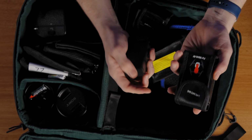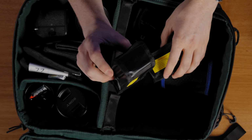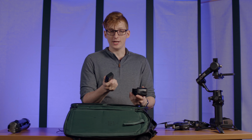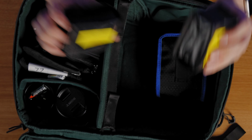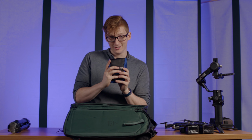And these are little cases, don't really need them for the wedding day. I just kind of keep them in here to keep them organized and nice, but these are TSA safe, which allows me to bring these on an airplane, keep them on me, and keep them protected. And then we got 2 more of those guys. 4 batteries in total. Lens cleaner.